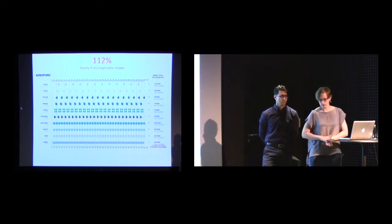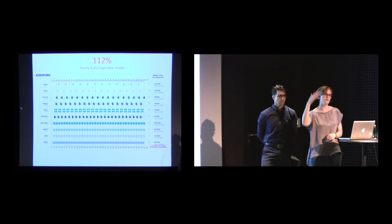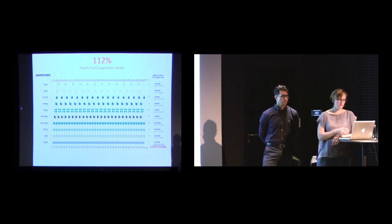And in soil, of course, you're only growing on the ground, right? But in an aeroponic system, I can tier it. So as much space as I have, or as high as my space is, I can tier the levels. So I can dramatically increase that. So even within this space, we're estimating that one person's yearly fruit and vegetable intake we could actually grow within a 1 meter squared area, which is very small.